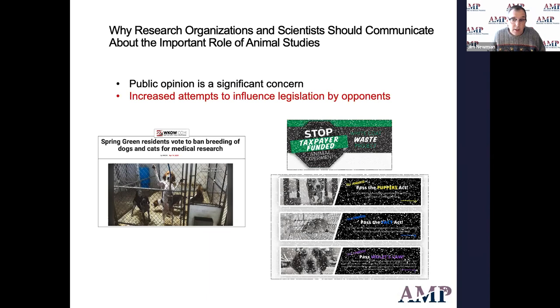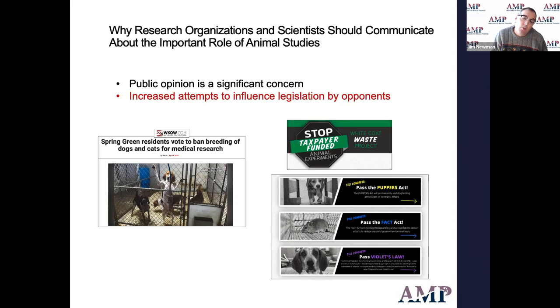Another group is the Stop White Coat Waste Project, which frequently proposes legislation that favors an end to animal research. A lot of times they will have unfunded mandates in their proposals, meaning that they'll seek to create requirements that are unfunded. If those were to pass, institutions would be searching for money to pay for the things that are now required. So that's a concern that we see.